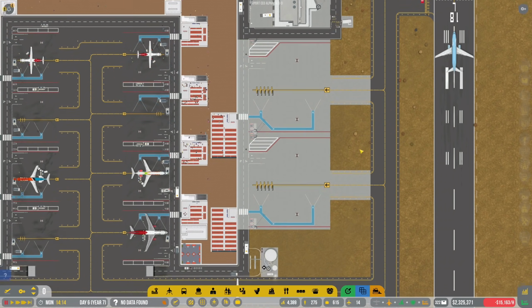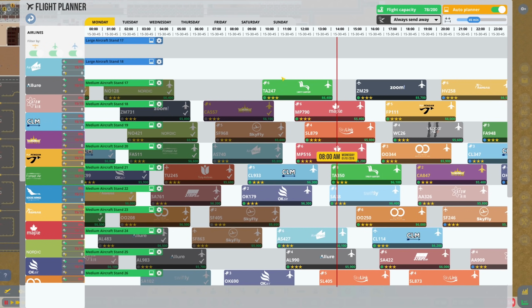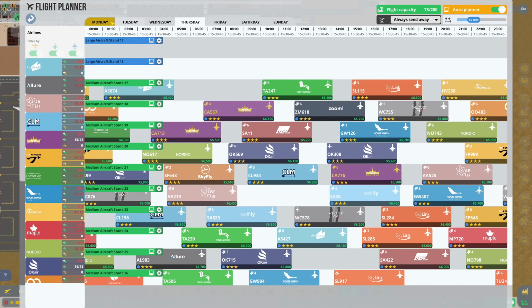Okay. I think what we have to do here, honestly, is switch them on and bring some large aircraft in here. Let's do it. Let's have a little look at our flight planner. We have some large aircraft stands up there. We'll let the game run because it will eventually throw some flights in there. You know, we have a lot of flight capacity, so this could definitely be something, if the taxiways work, of course.